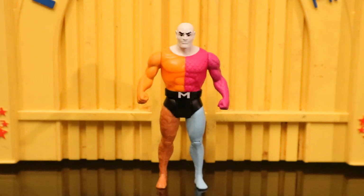Now let's look at Metamorpho, probably the one I was most excited for from the wave. The Element Man. He's a member of the Outsiders, or Batman and the Outsiders, and he's a larger figure than most of the Superpowers guys.